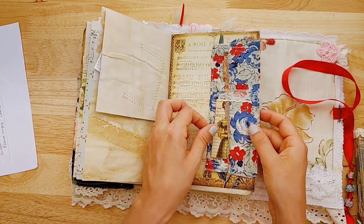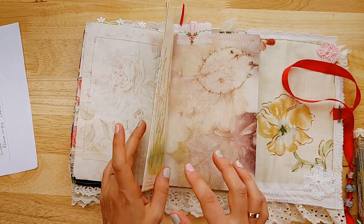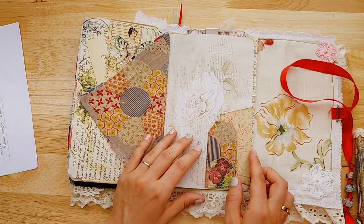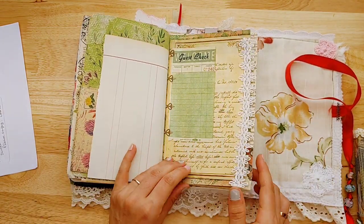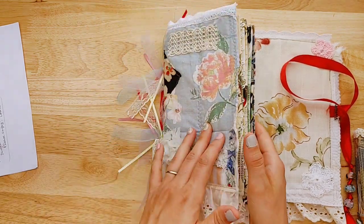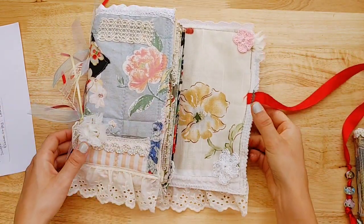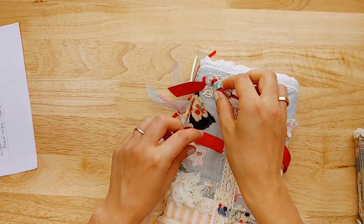Look at that little fabric pouch flip. I think, oh, that one flips up. So cute. Little journal folio here in the back. Another bird. And there are some crocheted flowers. So pretty. I'm losing my voice. I think I talk too much.